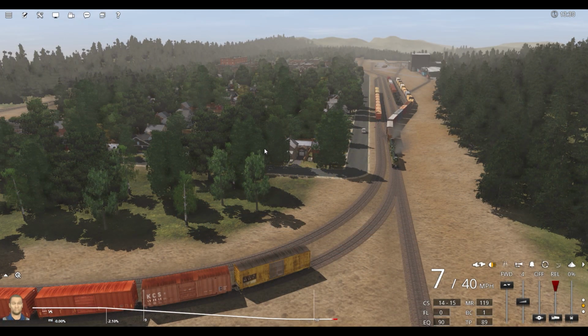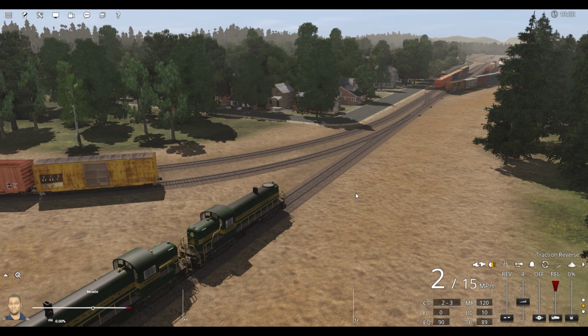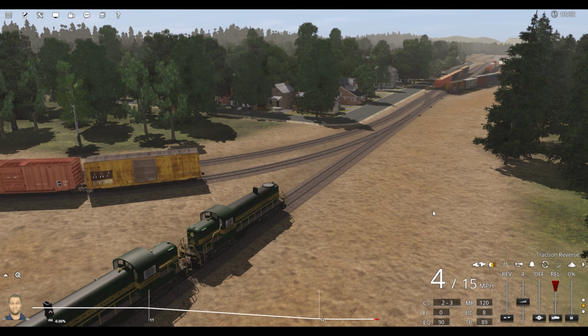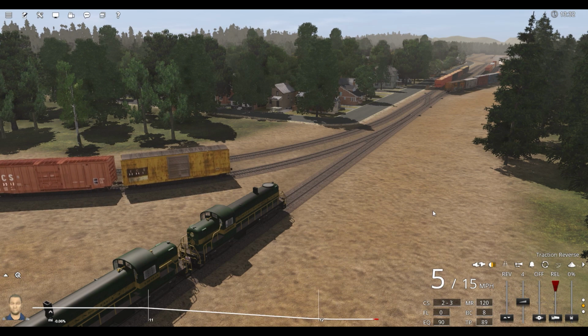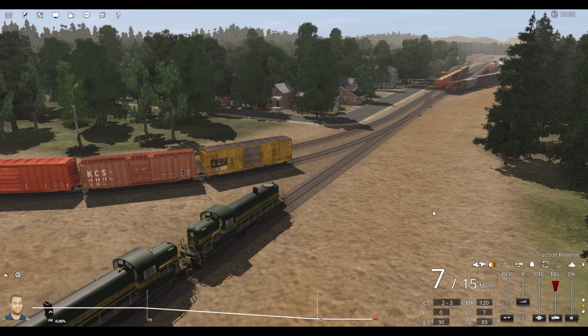Alright, now we're shoving this heavy load in order to get clear. The way this works, we go ahead and grab the road power and connect the road power to the front, and we let the road power do the shove to build the train. Mostly just because it gets really heavy at this point, and these two RS3s have a really hard time moving it, and also there's just not a lot of space in here for these kinds of moves.